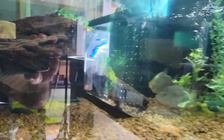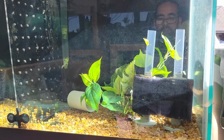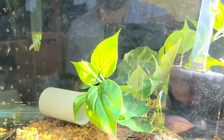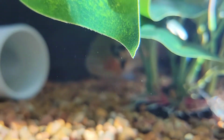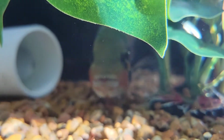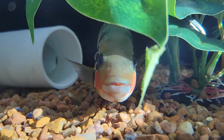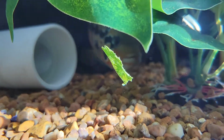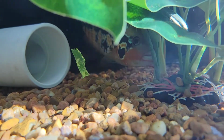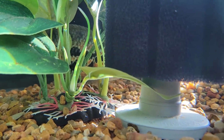Moving along, I'm going to cover this tank. Not a lot to look at right now, but I have something to talk about here. As I mentioned previously, this is my red tiger moda pair, Parachromis motaguensis. There she comes in the light. Beautiful, beautiful female. I shipped them out to a buddy of mine, like I mentioned previously. The male is pretty large, probably, I guess, like 10 inches, give or take.